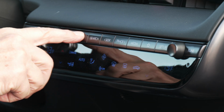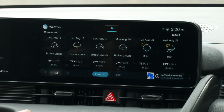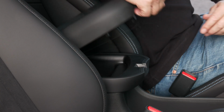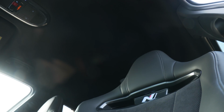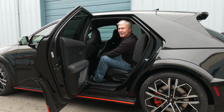That's a demerit. The phone charge pad is vented, and Hyundai now has wireless Android Auto and Apple CarPlay, finally. Also, the latest digital key means phones can be left in pocket or purse. No sunroof or head-up display in North America. Other markets get those. This chair is optimized for my driving position.